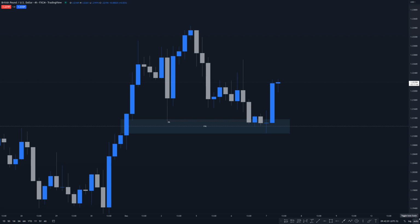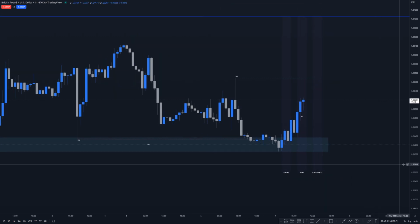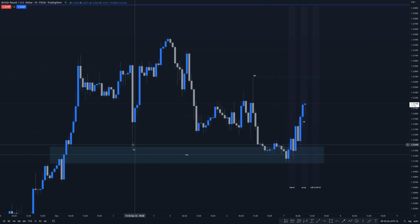Now, coming down into the 1 hour, as you can see, the buy side liquidity for me is here. There are relative equal highs here and also here. So I was thinking when the market comes down and takes out all this sell side liquidity here, I was looking for a reaction off this 50% equilibrium that we've marked out and into the fair value gap.